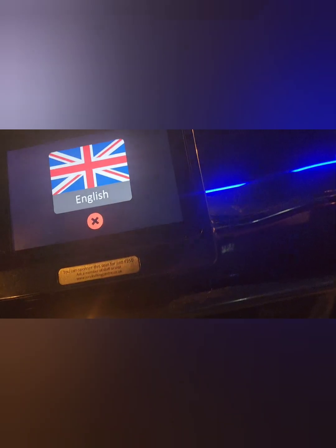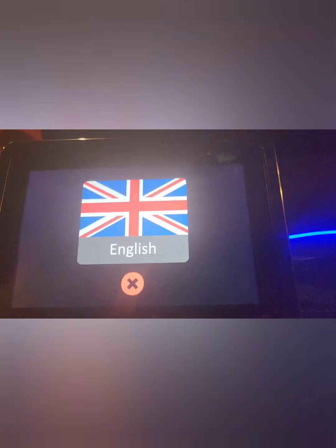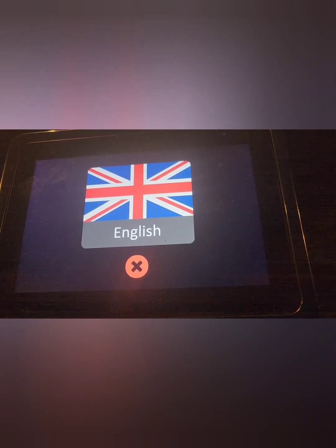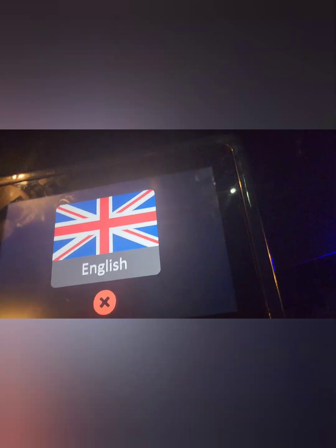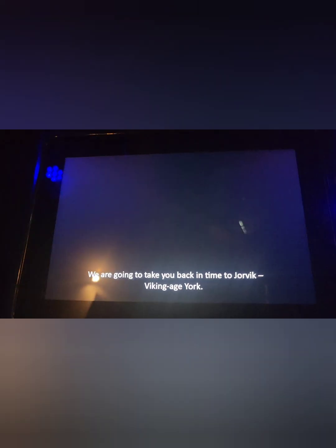Just mind your heads when you sit down. There we are. And then select the language when you're ready. We are going to take you back in time to JORVIK, Viking Age York.